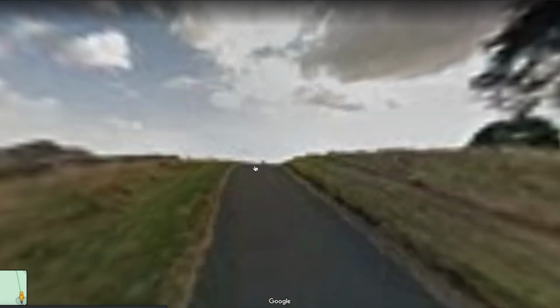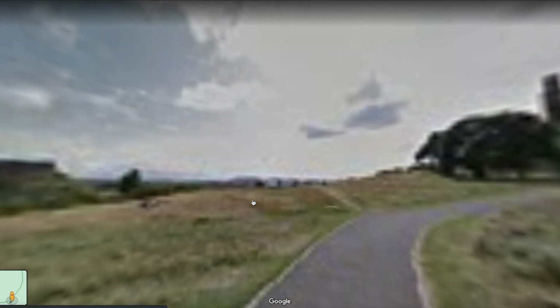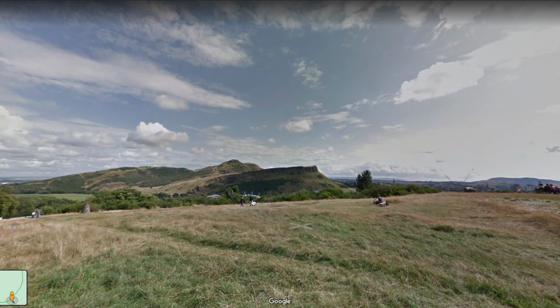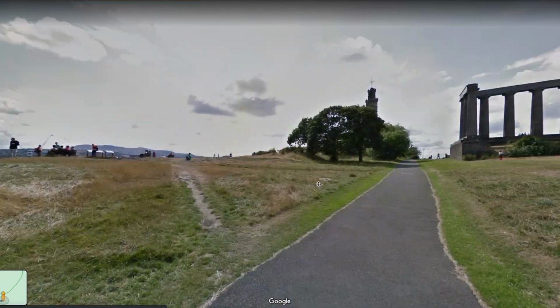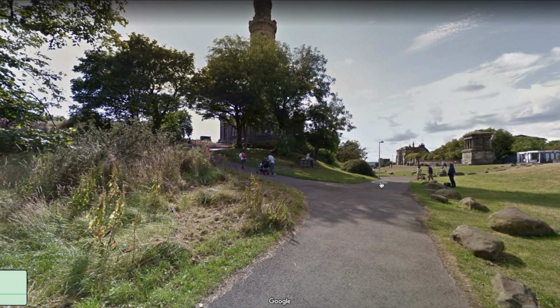So, but before we do, we get one of my favorite views of the city, and it's of Arthur's Seat. So, as we turn the camera, this is Arthur's Seat. It is quite the hike, much more difficult, and you'll see what I just highlighted was Dynamic Earth. And, of course, anyone who watched Trainspotting will recognize the peak of Arthur's Seat. All right, so as we continue down, we'll see some more of the artwork that makes up Calton Hill.